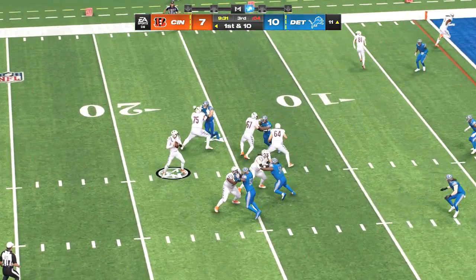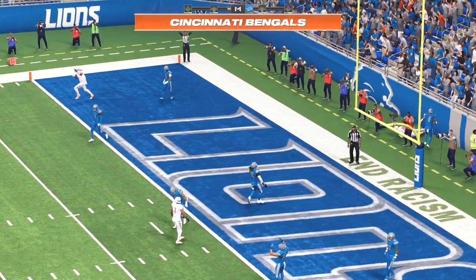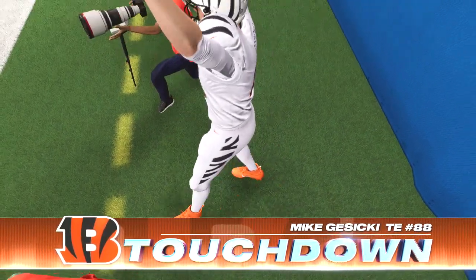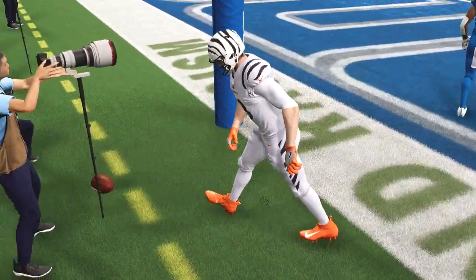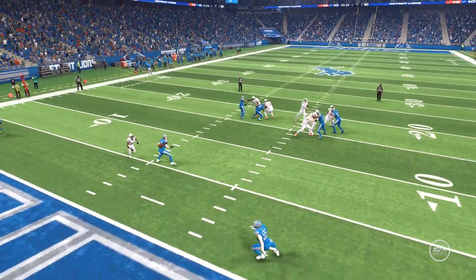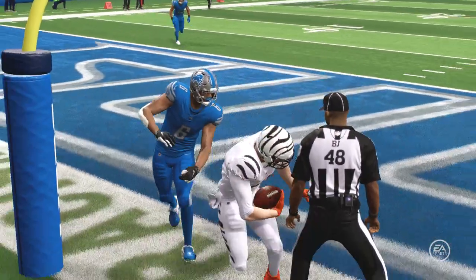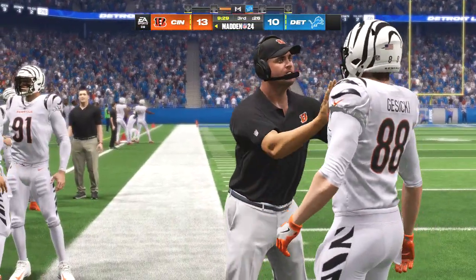Now Burrow on first down. And he's got it. Touchdown, Bengals. Mike Gesicki, an 11-yard touchdown. And the Bengals have taken the lead as they go right down the field and score on the opening drive of the second half. You got to figure down by the goal line, this is where a tight end earns his money, in the high traffic area. And he's able to work free in the middle of the end zone and grabs that one for a touchdown.